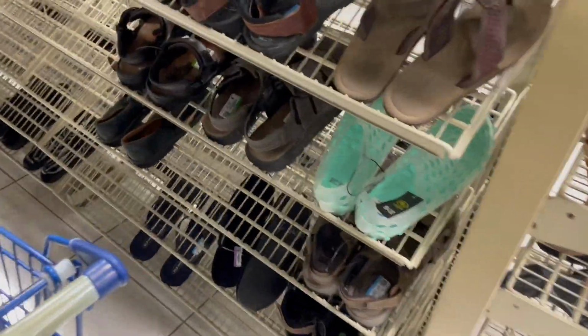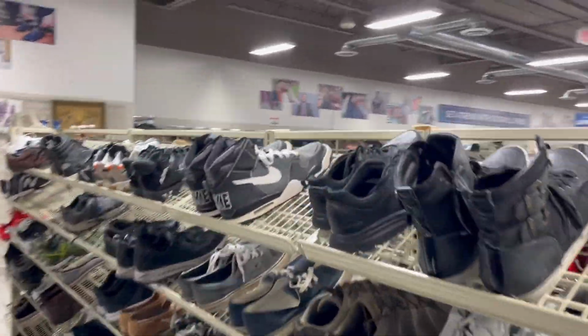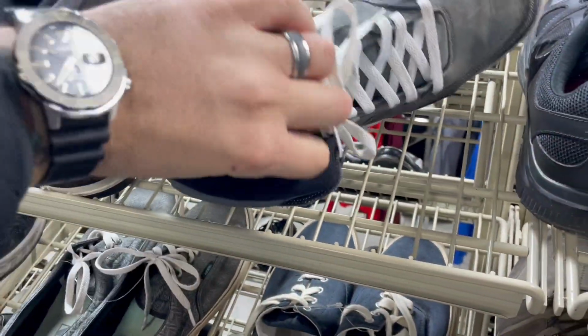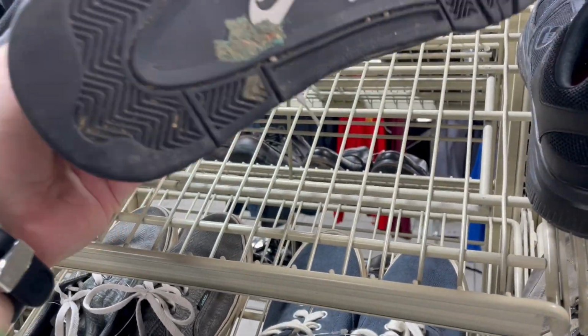Now moving over to this Goodwill, I stop in the shoe section, that's how I make my loop through this store. And I do spot a couple Nikes here that look to be okay, but just the price point's a little too high for this type of shoe.